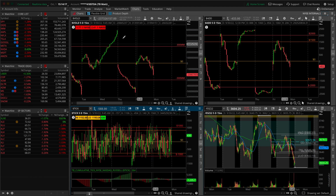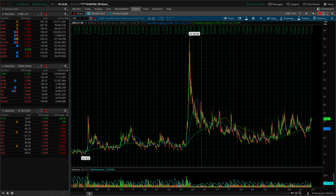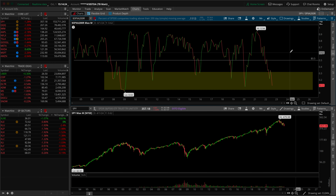Let's go back over to the platform here and take a look at one last chart, then we'll move through the remainder of the broad market. What's going on in our SPX A200R? This is the percentage of companies trading above their 200 SMA, basically an oscillator that gives us an idea of whether or not stocks are generally sold and really beaten down, or things are kind of more neutral.